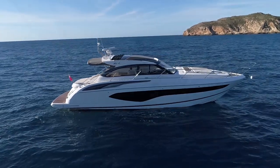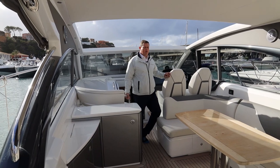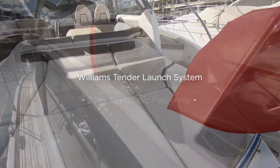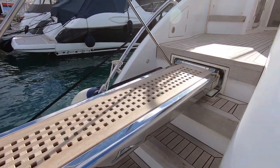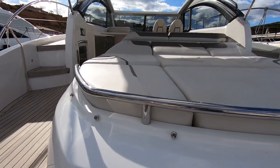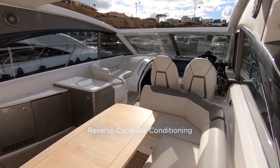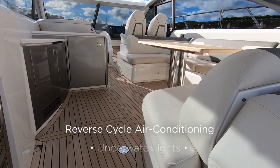So the Princess V50 Open, really popular boat for the Mediterranean, and what you get with this boat is a dinghy garage that will accept a Williams 325 tender, and also a sun pad on top, and this great open cockpit, so it's great for socialising, and you can also come in and sit in here and shut the roof, and you have some protection from the sun. We've actually got air conditioning that comes up into the saloon as well, so it's a real comfortable place to be.